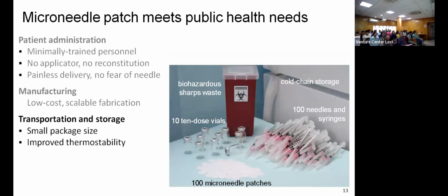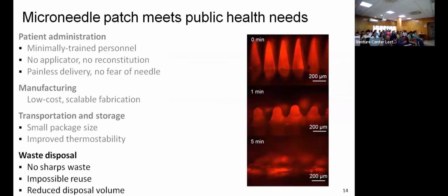So for transportation and storage, it's a small package size. Basically, we get rid of all the water, which is most of what a vaccine is, and just keep the antigen and a little bit of excipient. So needles and syringes and vials and biohazardous sharps waste and cold chain storage, all those things can go away if we've designed our patches right. Waste disposal, there's no sharp waste. If the microneedles dissolve, they disappear. There's nothing sharp that remains. It's not possible to reuse it, and whatever disposal volume is left is reduced compared to conventional injectables.